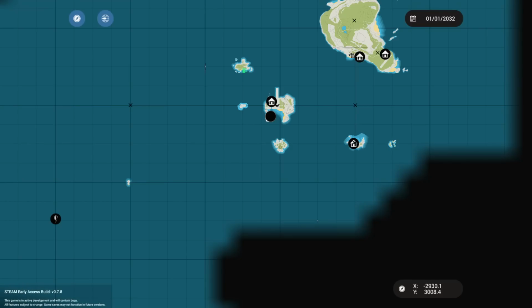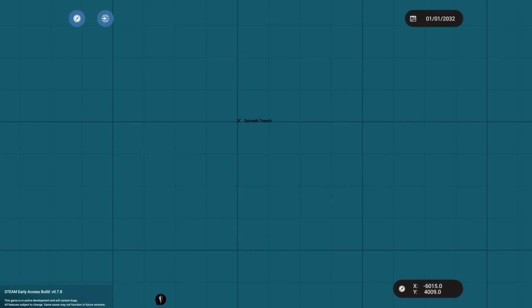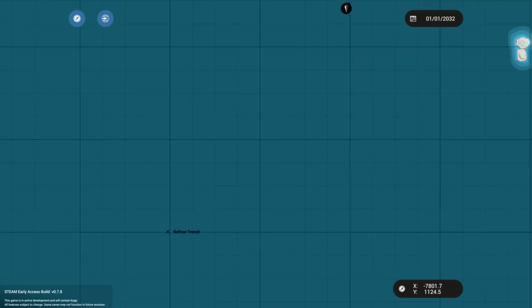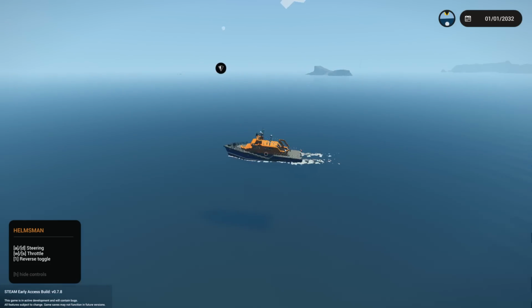Alright, so I don't know which trench to go to first. We've obviously got this one, which is Sarnath Trench. We'll go there, actually. Yeah, that seems like a good idea. And then we've got the Balfour Trench. I think this one's new. I've never seen this one before. But yeah, we'll go there first.